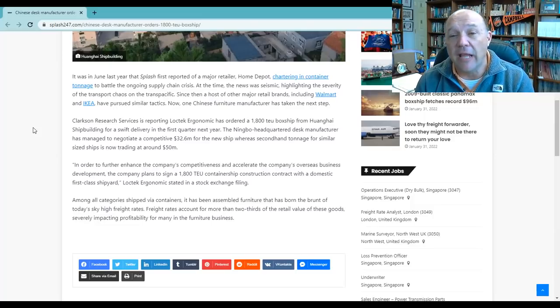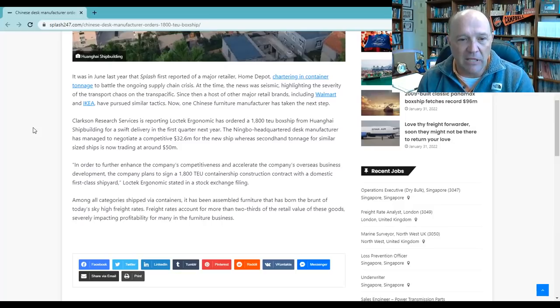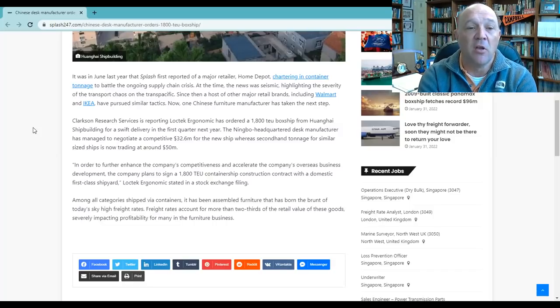The Ningbo headquartered desk manufacturer has managed to negotiate a competitive $32.6 million for the new ship, where secondhand tonnage for similar size ships is now trading at around $50 million. In order to further enhance the company's competitiveness and accelerate the company's overseas business development, the company plans to sign a 1,800 TEU container ship construction contract with a domestic first-class shipyard.